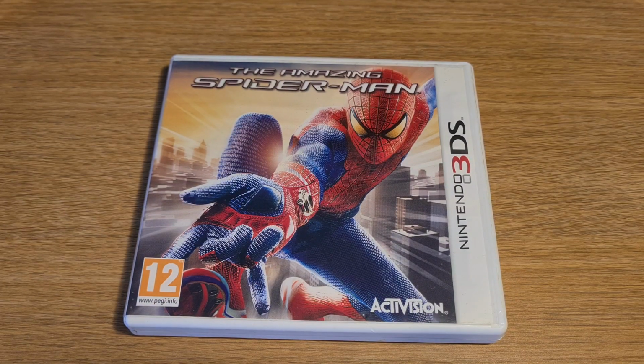So there's a few different Spider-Man titles on 3DS. This is the only one that I have so far. The Amazing Spider-Man is worth around £15 on PriceCharting, and that one's complete in box as well. This one is still sealed.